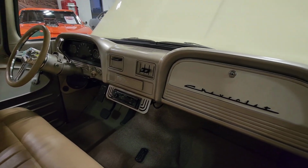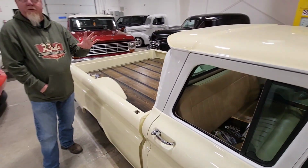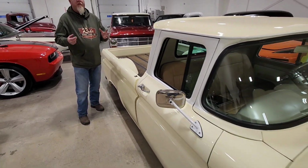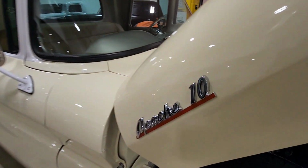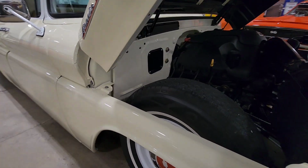Look at that. The gauges are so cool too. They're all retro and old, but they're not. It's all brand new, and you can change it on your phone. All the LEDs and the different colors that it comes in. So it sits low.